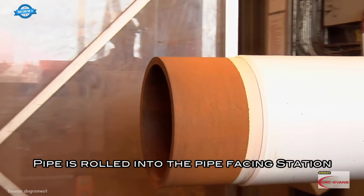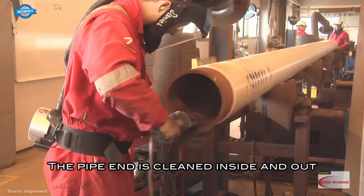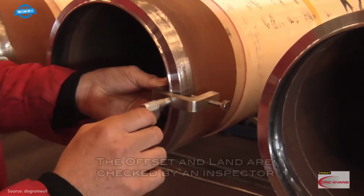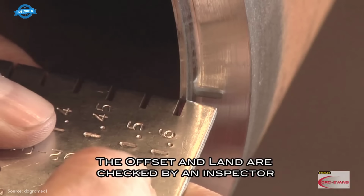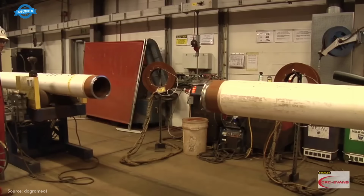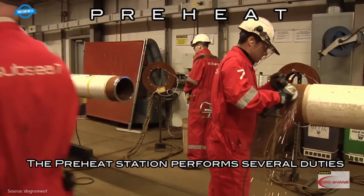Pipe preparation. The process begins as the pipe is rolled into the pipe facing station, where its ends are cleaned both internally and externally. The pipe ends are then beveled to prepare for automatic welding. An inspector checks the offset and land to ensure proper alignment. Once approved, the beveled pipe moves into the preheat station, where induction coils heat the pipe ends to the required temperature.